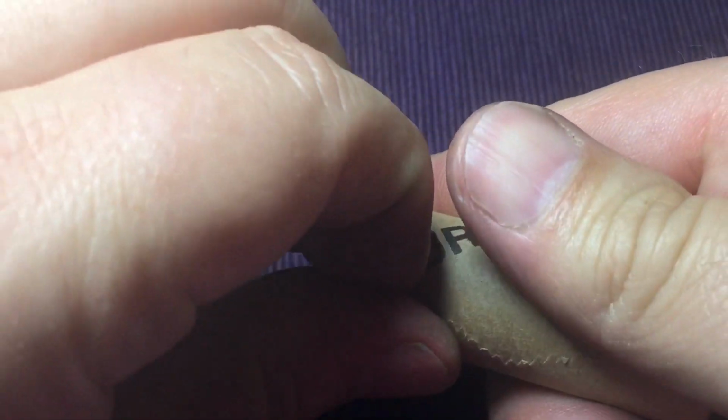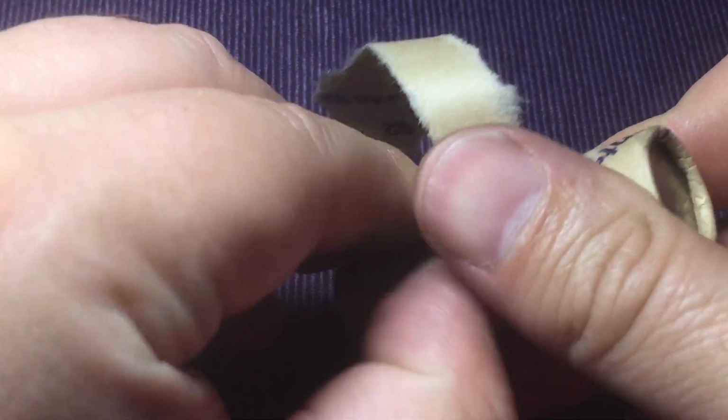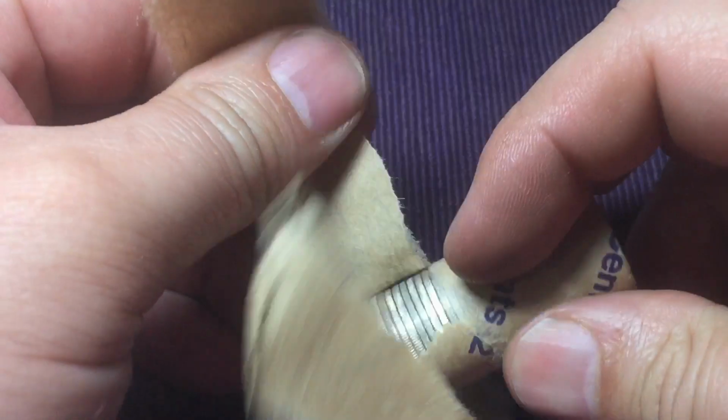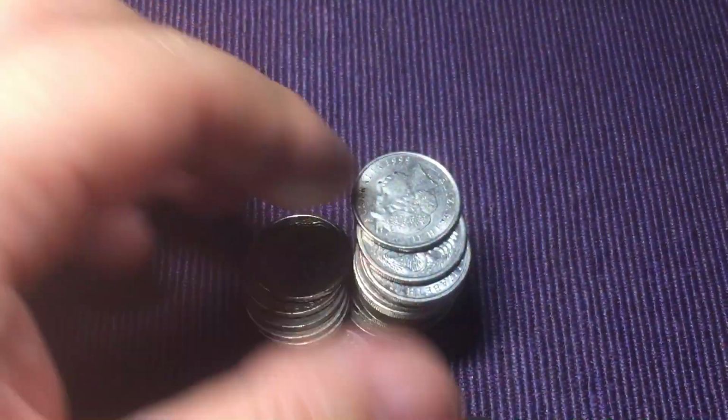Alright, we've got one more roll to go through. Yes, we haven't found much worth hanging on to, but that's part of it. But hopefully, you never know what's going to come up in the next roll. That's the fun of it, isn't it?